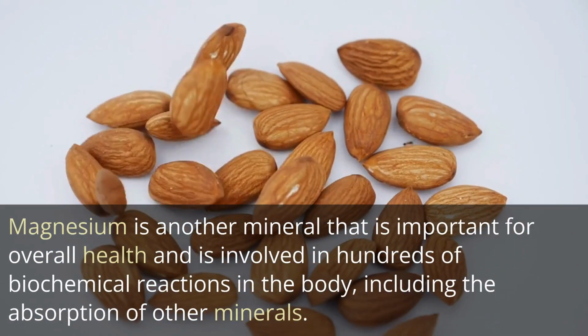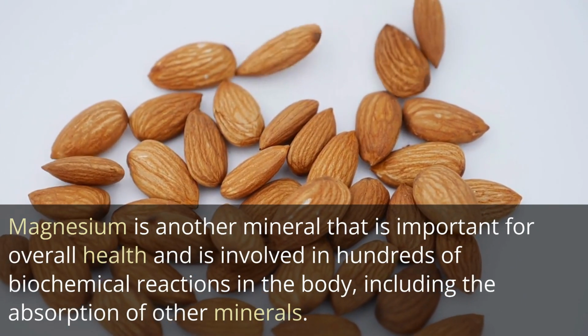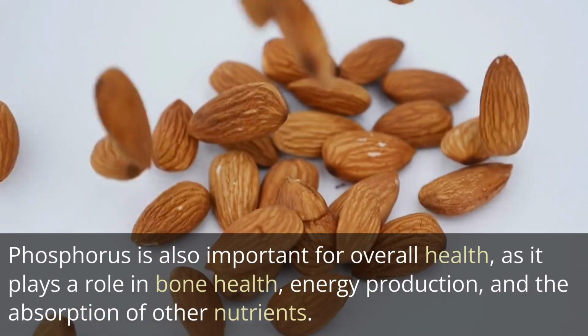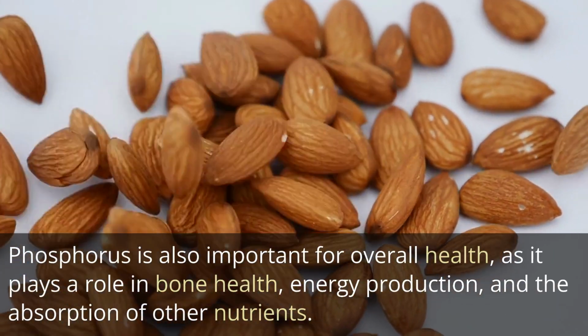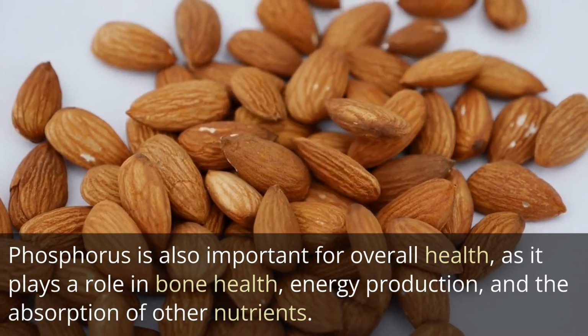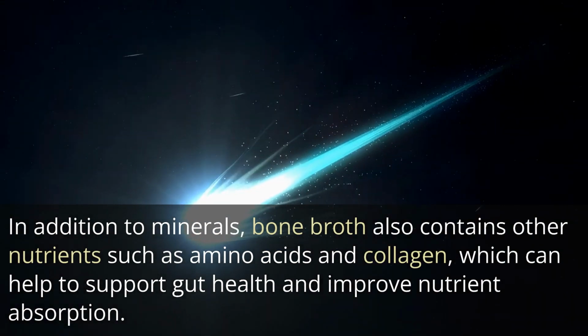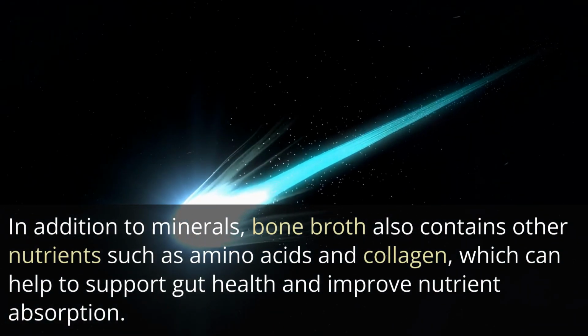Magnesium is another mineral that is important for overall health and is involved in hundreds of biochemical reactions in the body, including the absorption of other minerals. Phosphorus is also important for overall health, as it plays a role in bone health, energy production, and the absorption of other nutrients. In addition to minerals, bone broth also contains other nutrients such as amino acids and collagen, which can help to support gut health and improve nutrient absorption.